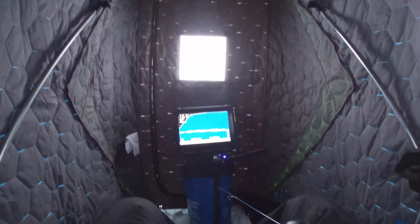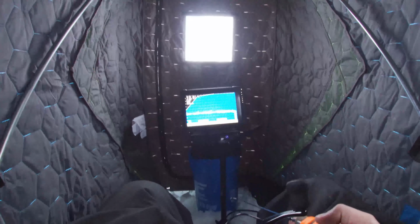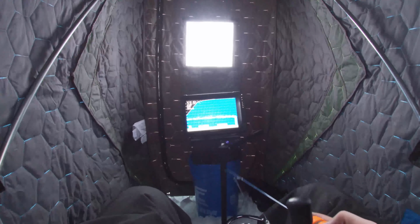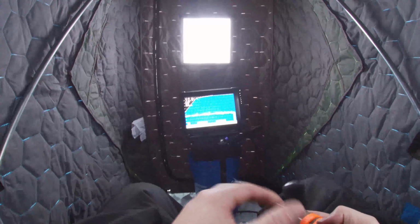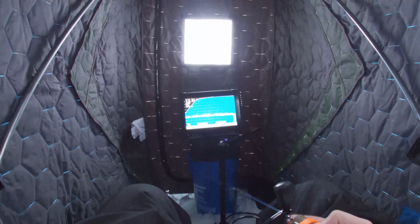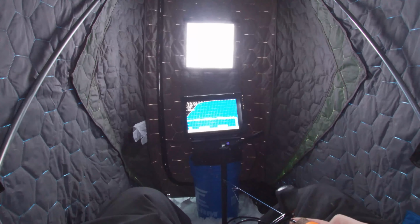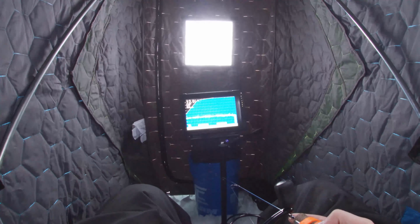But feels great to be back out here. We are finally on the ice after basically 2 years of no ice season. It's terrible, miserable, depression. But we are back out here, and the forecast looks like we're going to have ice for a little while. So we're definitely going to be doing some crappie missions, some walleye missions over at Chautauqua Lake.